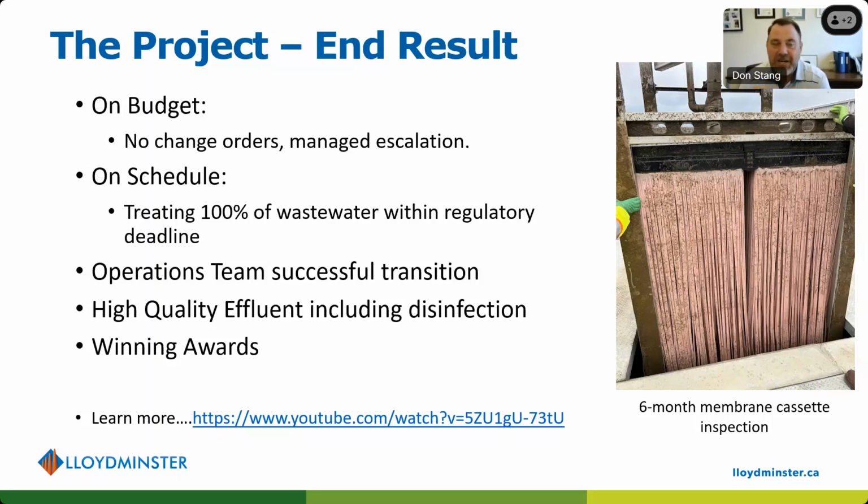Typically there's a transition where you build the project and you bring the operators in and say, here's the keys, now go operate it and figure it out. Our operators were involved in this project for the full 2.5 years through construction. They were there on a day-to-day basis. They were providing input. When we commissioned that, it wasn't really a turnover. It was them part of our commissioning and just taking over operations like they had been. So that was massive to our staff, to our plant manager, to the people that are involved in this plant on a day-to-day basis. That was very important to them.